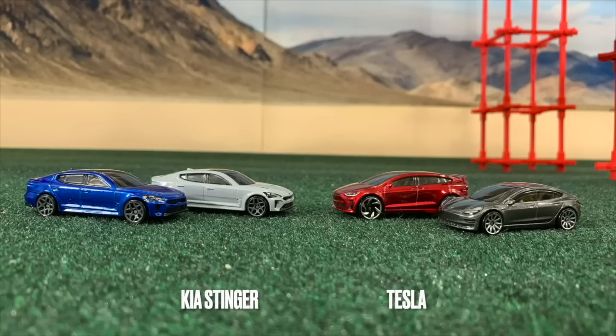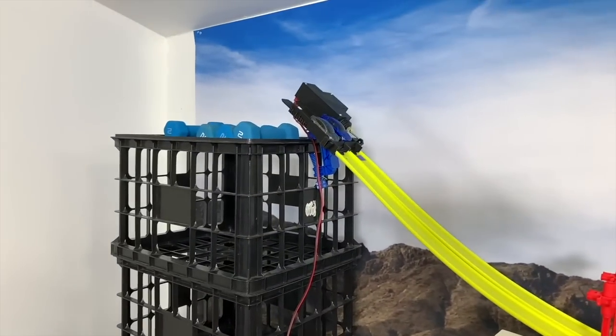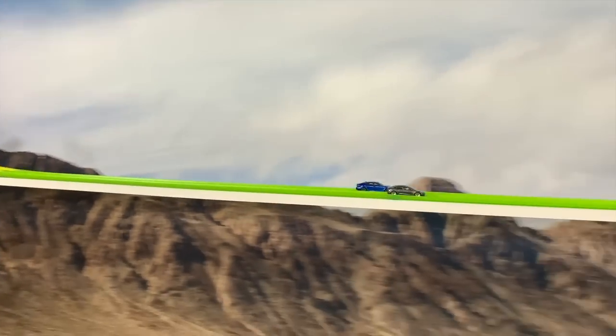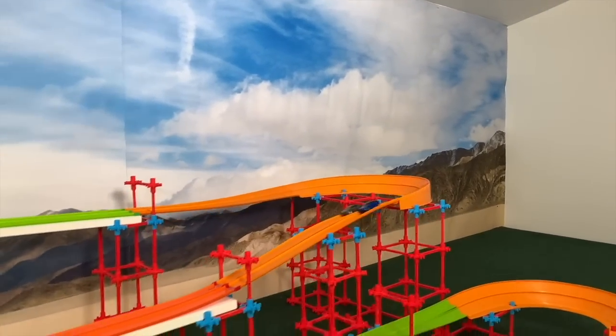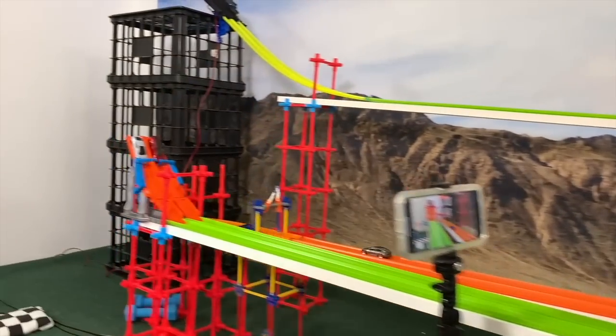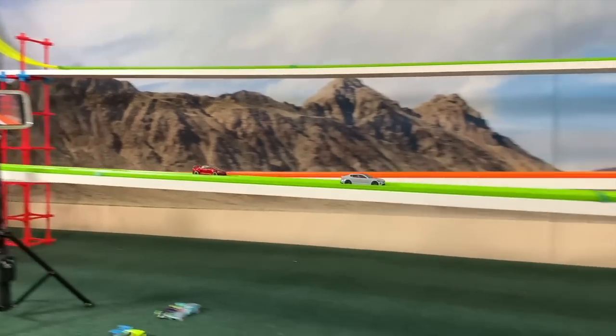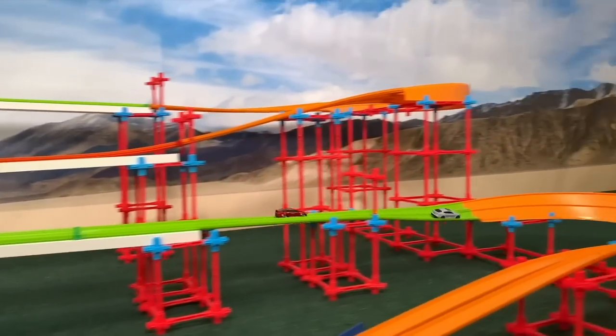Kia Stinger, Tesla. And remember the Kia Stinger again, one of your fastest teams overall. And you can see that already manifesting right now. Kia Stinger off like lightning into that second straight. Here's the handoff, and we got many lengths of lead over Tesla. Tesla, certainly a formidable team, but maybe not so much.